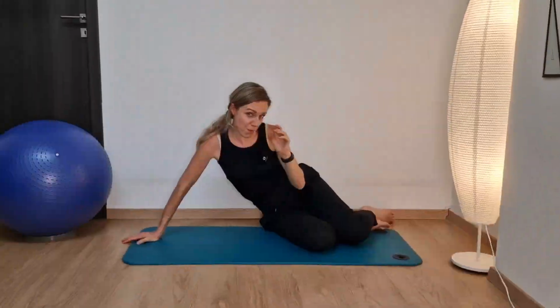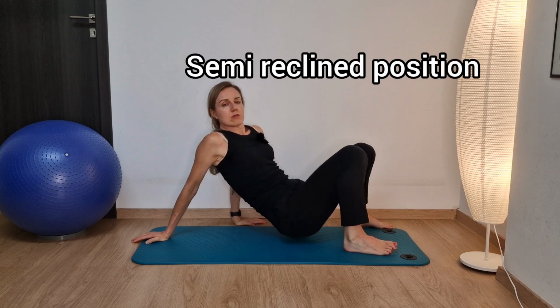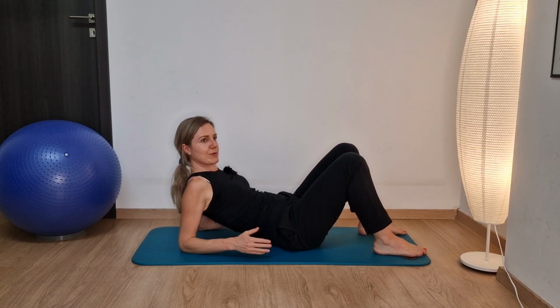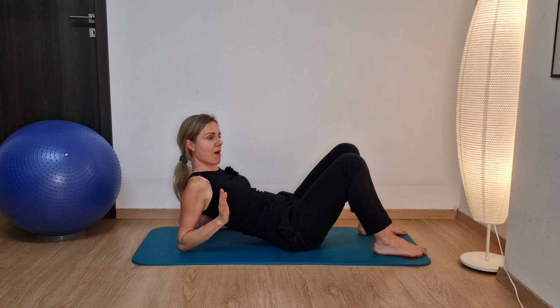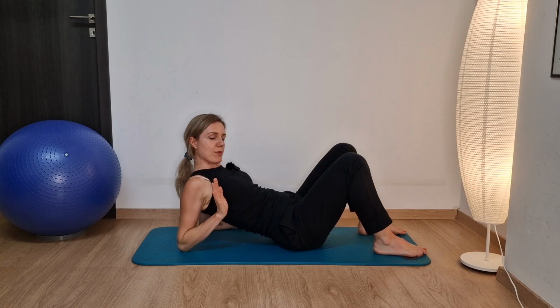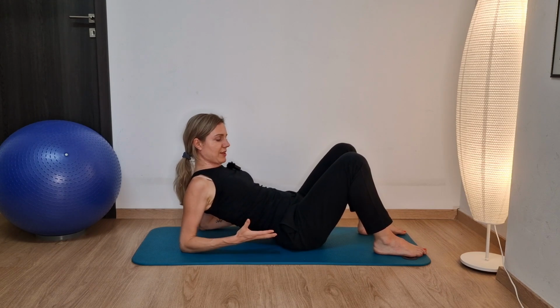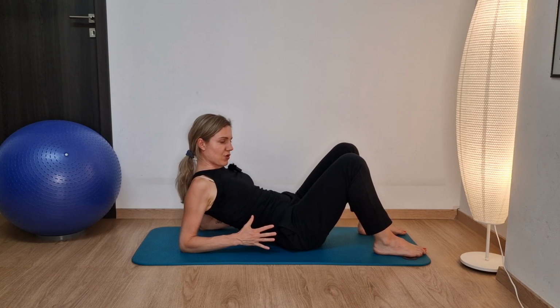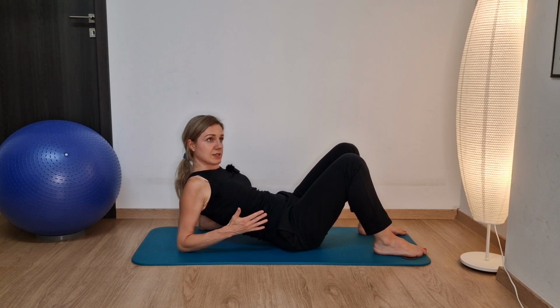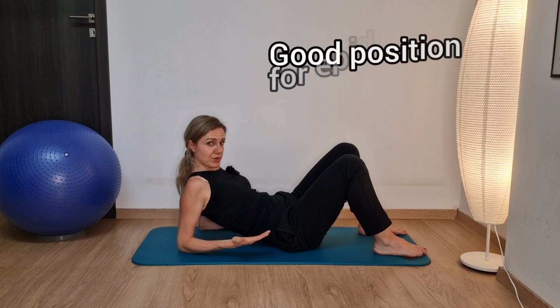Moving on, we're moving on now onto the semi-reclined position. I'm going here onto my arms, but this position would be supported back, so you would be leaning on the bed that is propped up. The pro of this position is your upper body is still upright, so you can effectively engage your abs and relax your pelvic floor to let the baby out. This is a good position for somebody who has an epidural.